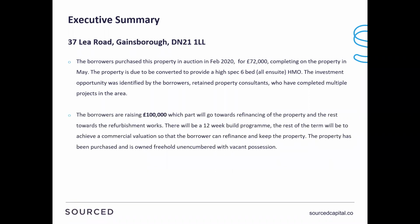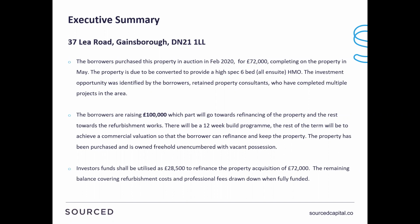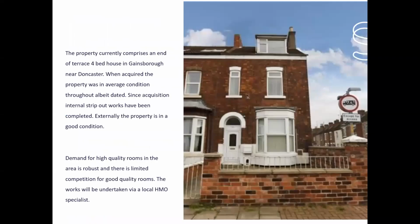The borrowers are looking to raise £100,000, which part will go towards the refinancing of the property and the rest towards the refurbishment works. There's a 12-week build program in place. The rest of the term will be used to achieve a commercial valuation so the borrower can refinance and keep the property. The property has been purchased and is on freehold, unencumbered with vacant possession. Investor funds shall be utilised as £28,500 to refinance the property's acquisition of £72,000, the remaining balance covering refurbishment costs and professional fees drawn down when fully funded.